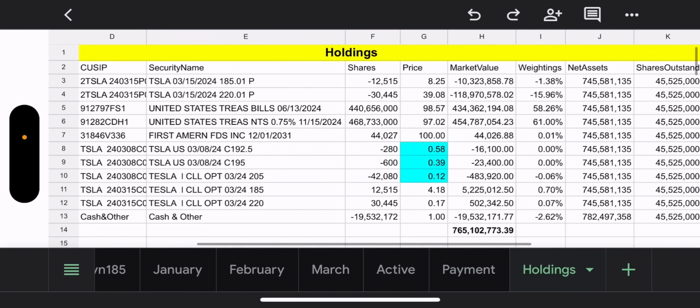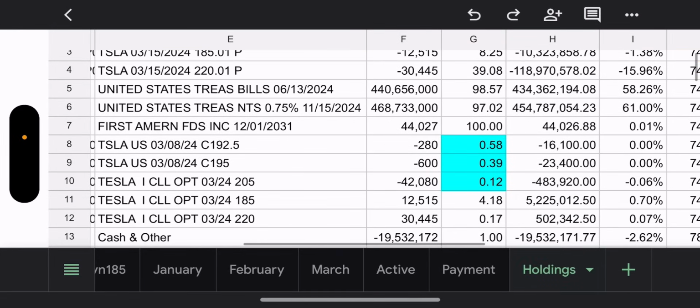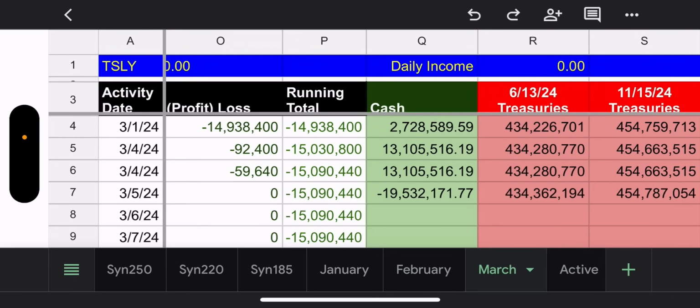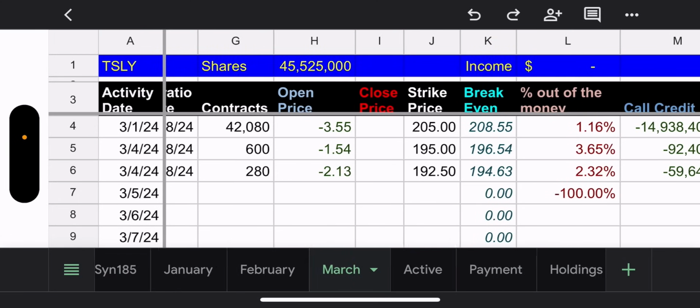All right, so where do we stand? We stand pretty damn good. Like, look at that, 12 cents to close. Why not pay 12 cents to close this out? Like, Tesla's not going to stay down for long, right? So if you look at the March, how much did it cost to open? How much credit did they get? $3.55, right? 12 cents. Just close the damn thing. Who gives a damn about 12 cents? Close it.